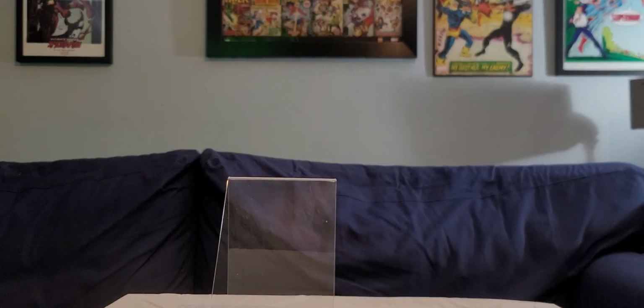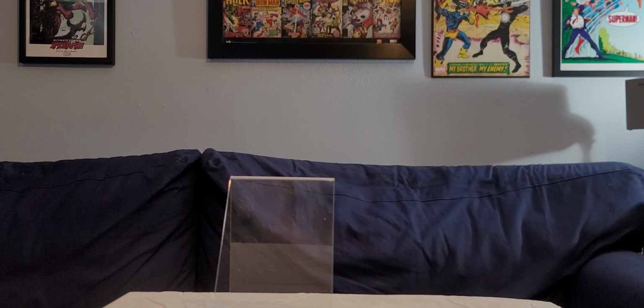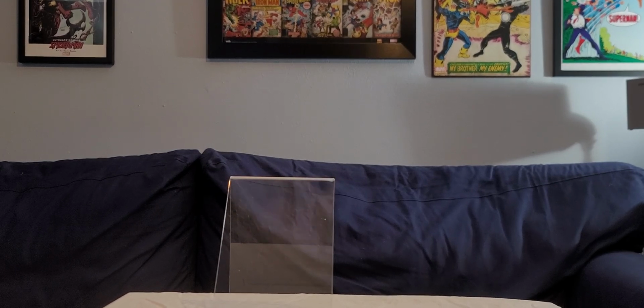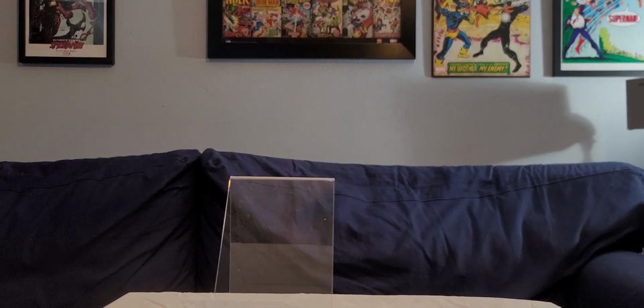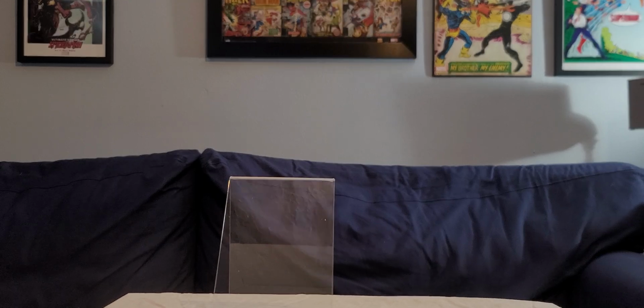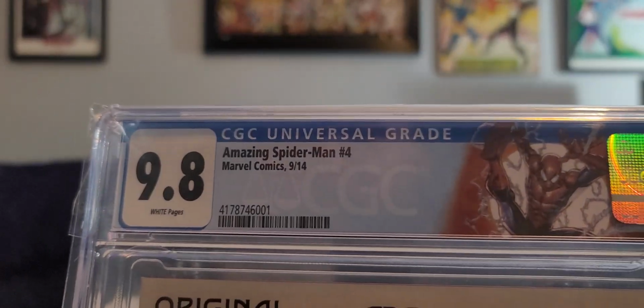Next, this is a great find. When I bought this book, the local comic shop I bought it at had graded it way low. I thought, okay, this will be my reader copy, and I'll keep this. And then I kept looking at it, and I'm like, this book is just too nice to be an 8.0 or 9.0. So it came back as a 9.8.